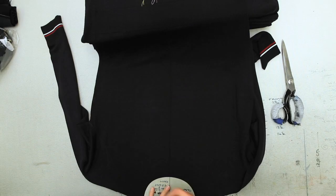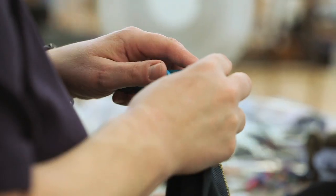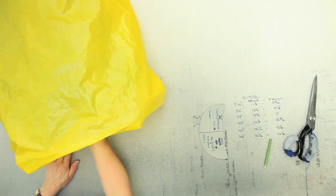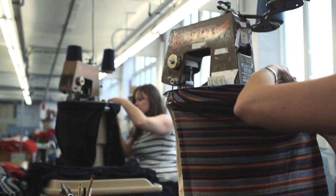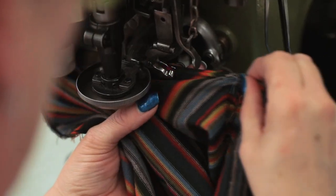The different components of the garment, the ribs and the cuffs and the collars, are not just sewn together, they are specifically linked, and that's a process which requires great skill by the person who's doing it, because each thread on one part of the garment is linked directly to a thread on another.